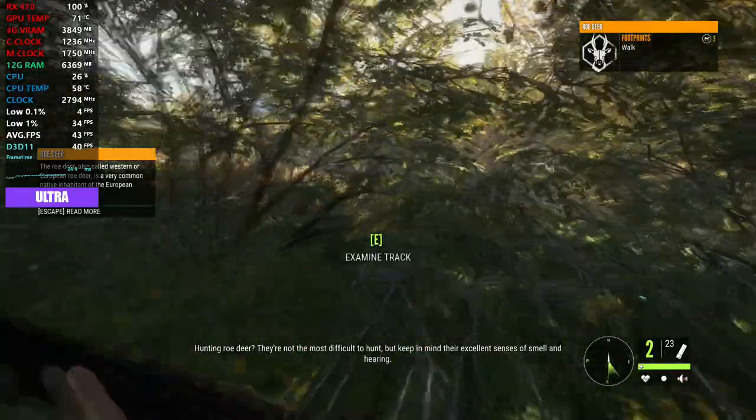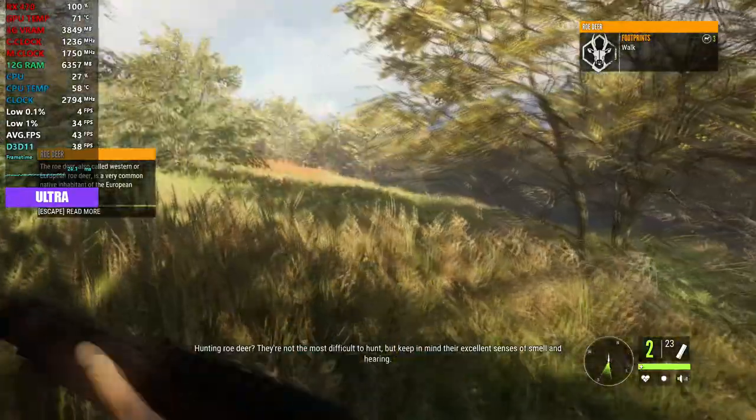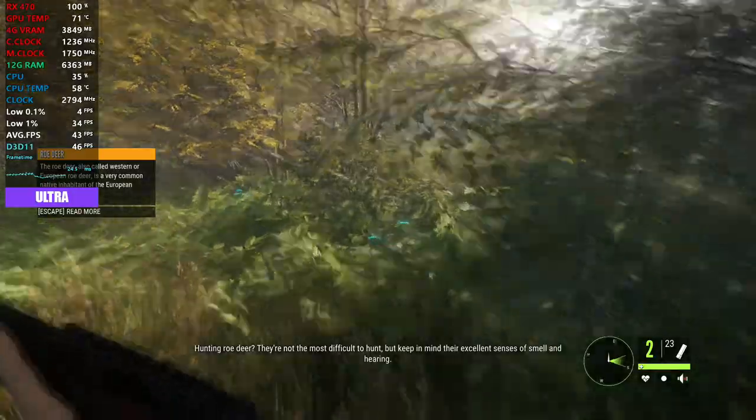Hunting roe deer? They're not the most difficult to hunt, but keep in mind their excellent senses of smell and hearing.